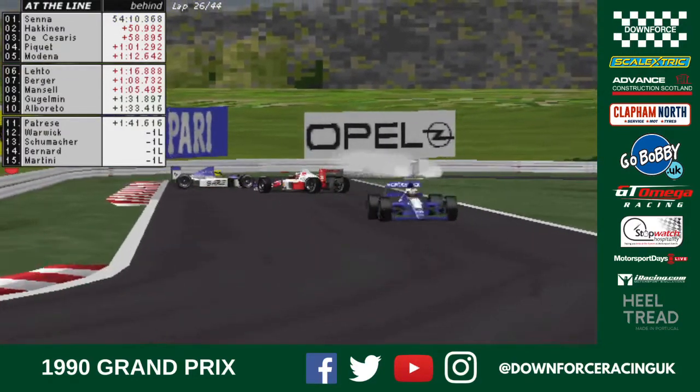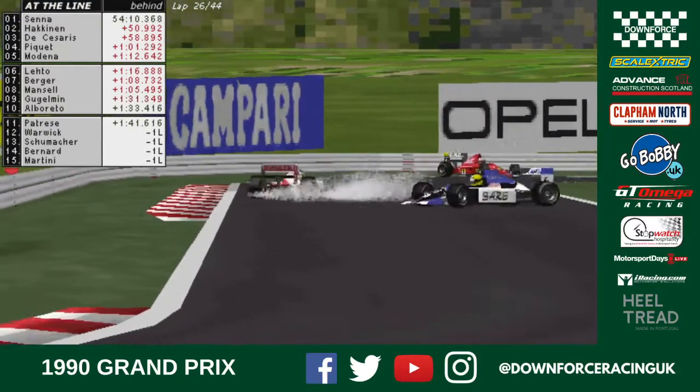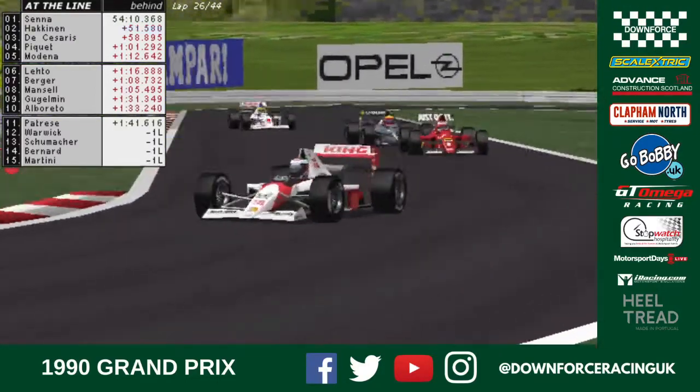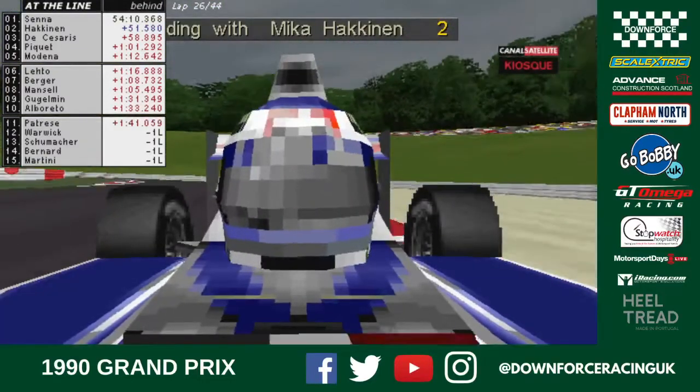And that's one of the Reynards going off. That's Ratzenberger. So Mansell is trying to recover. Berger doing so likewise as they synchronize spin around the course. And Mansell gets going just before Guggemin and Alboreto come around. So Berger drops to 7th, Mansell drops to 8th, and they all continue.